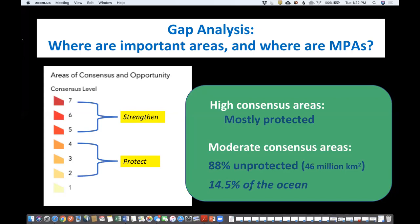An interesting finding of our study is that out of the moderate consensus areas, which means that between 2 and 4 maps identified a particular area, we found that 88% of that area was unprotected. That represents 14.5% of the ocean and 46 million square kilometers.